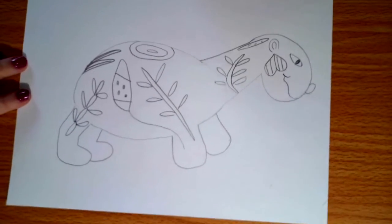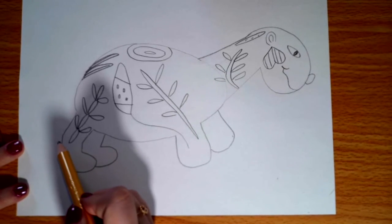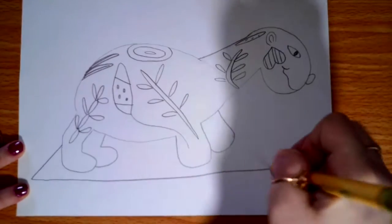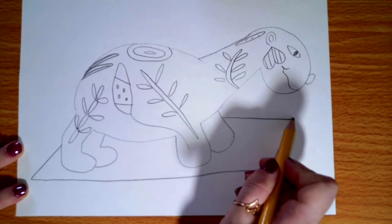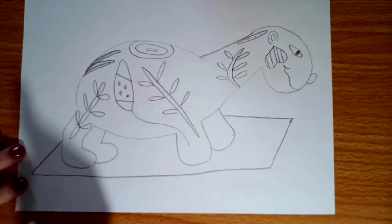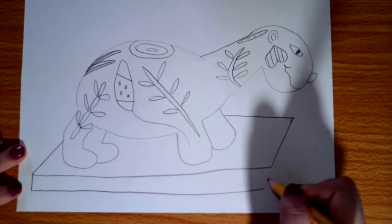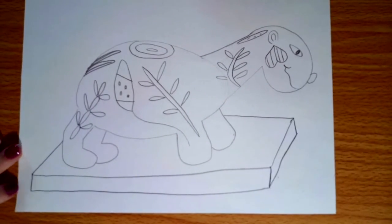And the last thing that I need to add to my design is the base of the sculpture. So the sculpture actually has a base that it's attached to, like a stand. So I'm going to draw that underneath, kind of like a rectangle or a parallelogram shape. And I want to make it 3-dimensional. The base is thick. Like that. So that way it looks like a sculpture.